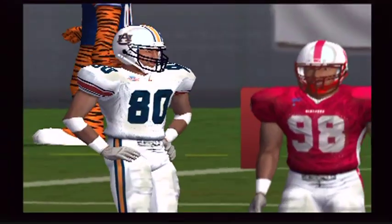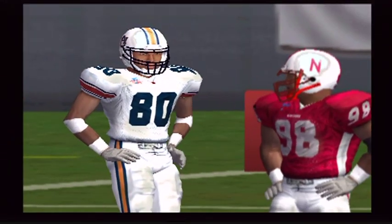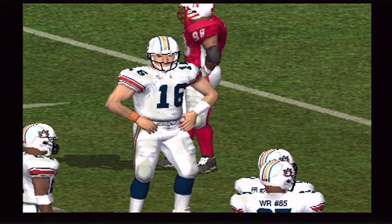Yeah, that was a nice gain. Although it didn't get him the first down, it gives him a little bit more confidence in moving the football against this defense later on in the game.